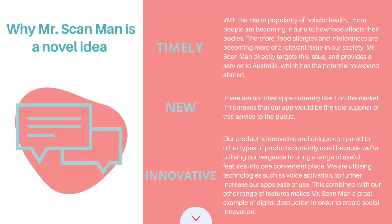So why is Mr. Scanman a novel idea? It's timely. With the rise of popularity in holistic health, more people are becoming in tune with how food affects their bodies. Therefore, food allergies and intolerances are becoming more of a relevant issue in our society. Mr. Scanman directly targets this issue and provides a service to Australia which has the potential to expand abroad.